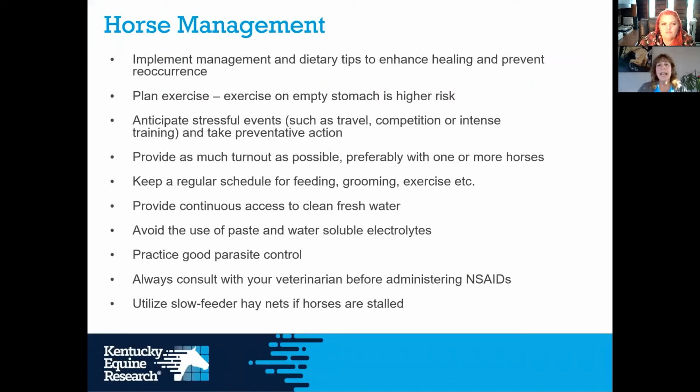So how best to manage these risks? We want to implement management and diet changes to help induce healing and prevent reoccurrence. That's what it's all about: to help ulcers heal and prevent reoccurrence of ulcers.